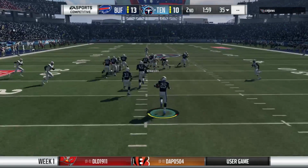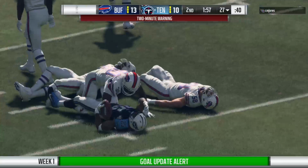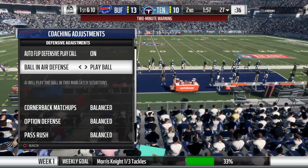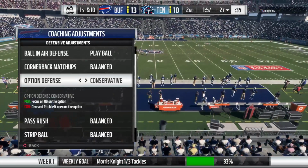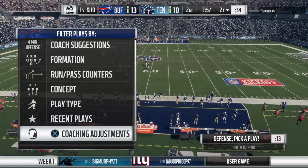Adoree Jackson on the return. And he'll take this across the 25, couple extra yards up to the 27-yard line. 1:57 to go in this first half. Back to Tennessee after this.